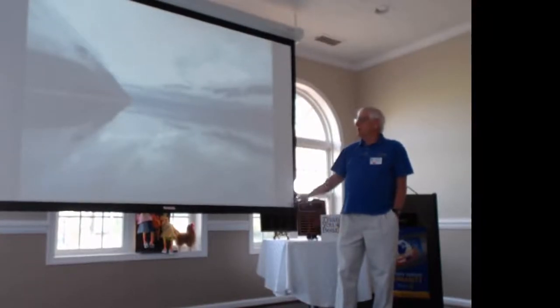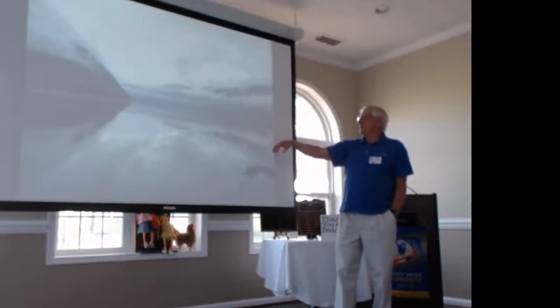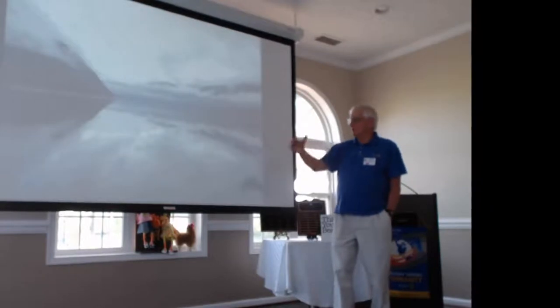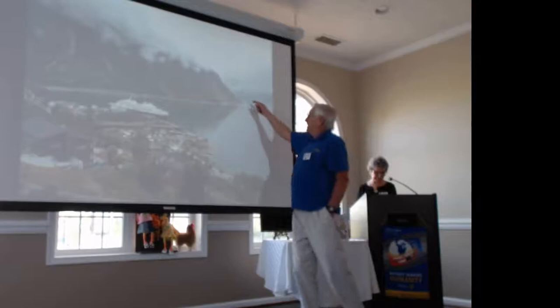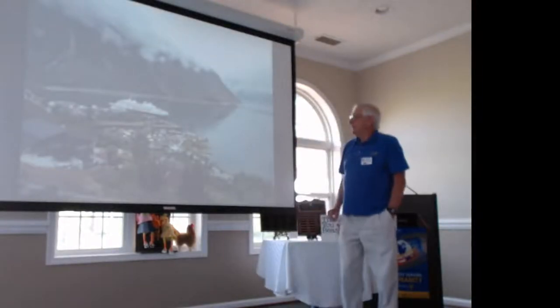I love this picture because of the reflection of the clouds. And this is the fjord, and we're on the ship there. This is the same place. There's the ship.